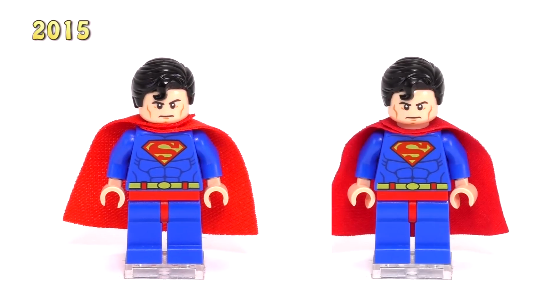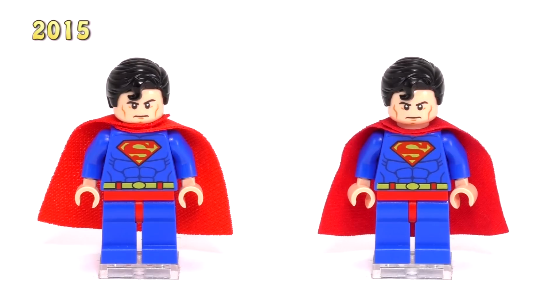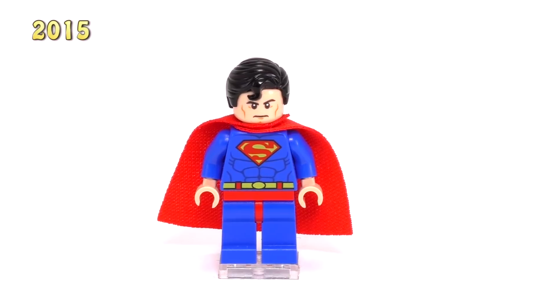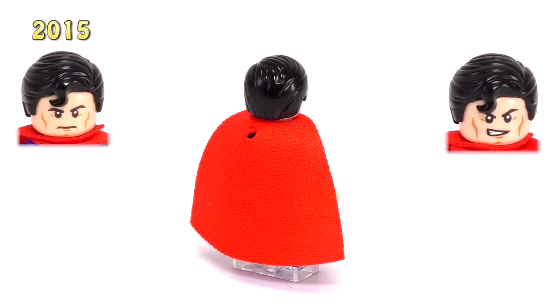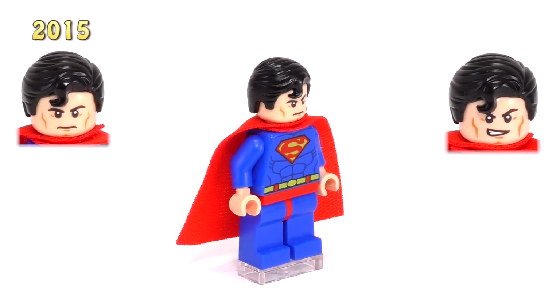And if he looks familiar, that is because he is. He is the exact replica of the original Superman from 2011. The only difference is the one I just mentioned before, the soft cloth cape. But everything else is exactly the same, even the 2 facial expressions. So let's see this next guy.